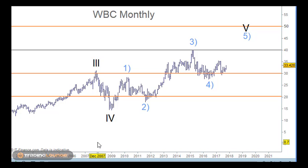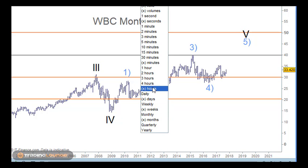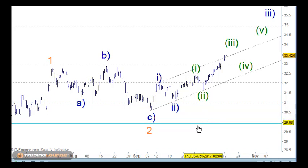So with Westpac on the monthly chart here as well, we've got the GFC here as wave 4, then wave 1 and wave 2 and wave 3 here, and wave 4 into this space here, and that means that we can look at this as being wave 1 and wave 2 here. I'd also like to see this move up a little bit further here and get more structure, but it is looking quite good, as I've mentioned before.